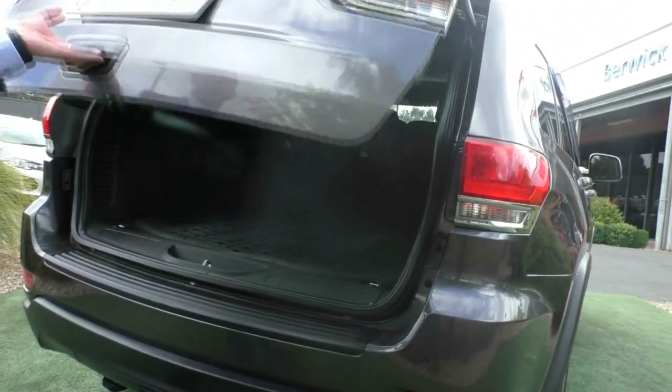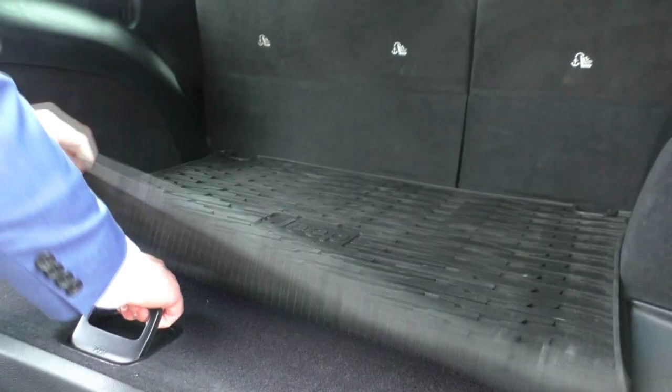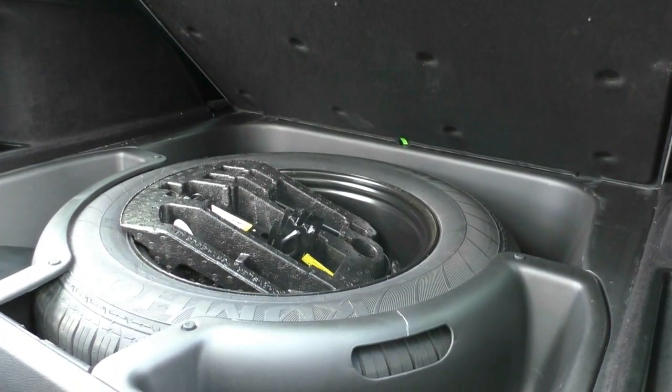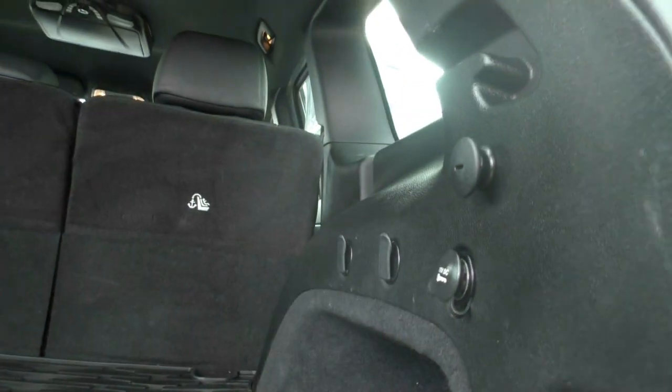Moving into the back, got twin gas struts on the tailgate there, lifts it up out of the way with ease. Got the genuine Jeep cargo mat in the back in rubber, keeping all your carpets underneath in excellent condition. And then in underneath here, you got your spare wheel and tools in case you do end up with a flat. On the side, we've got our 12-volt power socket and a couple of hooks here, which is perfect for your groceries and hanging bags off the side there.